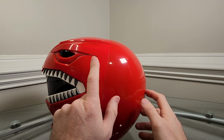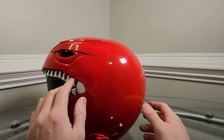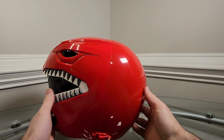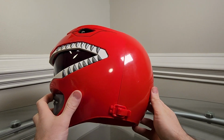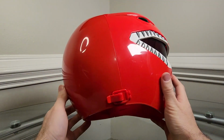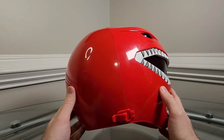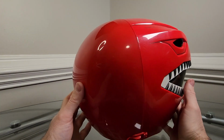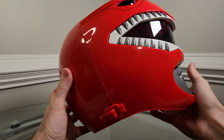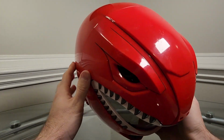Now this, normally this doesn't bother me. I don't normally notice it, but I am seeing that this and this look like two different shades of red. Maybe it's just the light that I'm in. Here, let's take a look at it from the other side. Yeah, that looks like two different shades of red to me. So that kind of bothers me. I don't know how that could have happened. But then, yeah, they're never perfect. These helmets are never perfect, but they always do look good at a glance.